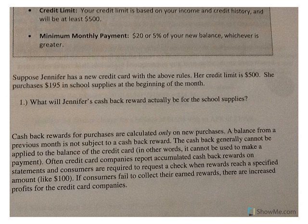Okay, so Jennifer has a new credit card. Her credit limit's $500. She purchased $195 in school supplies at the beginning of the month. I'm jealous. I love school supplies. Anyway, what will Jennifer's cashback reward actually be for the school supplies?